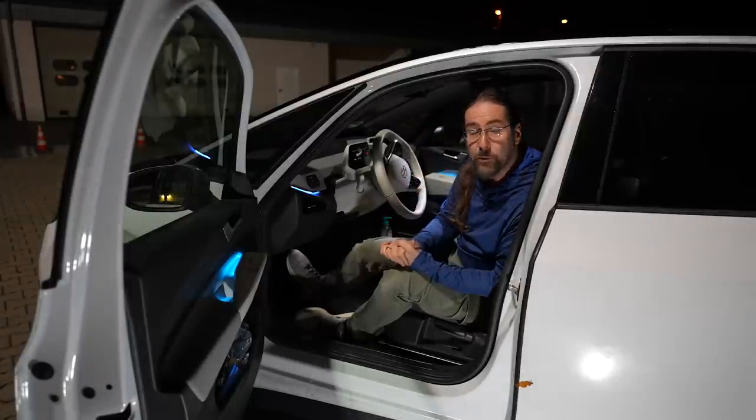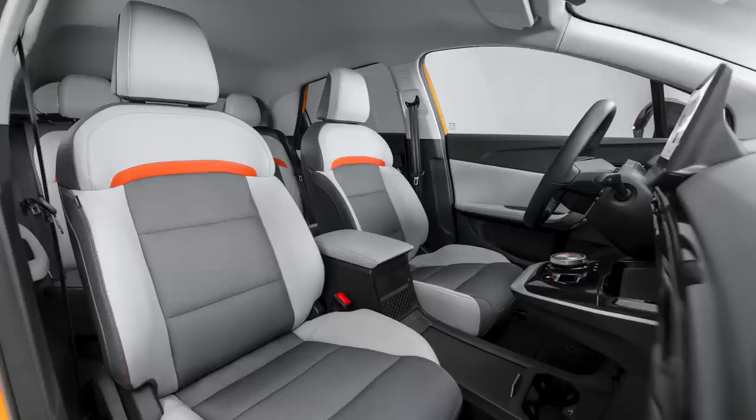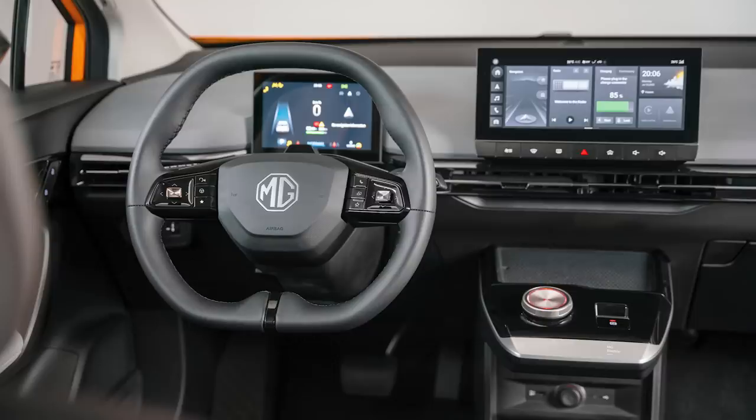The seat was very comfortable. It had electric seats. You can adjust it very well. And there was enough space. I did not feel cramped. Not a lot of buttons, very similar to the ID3.